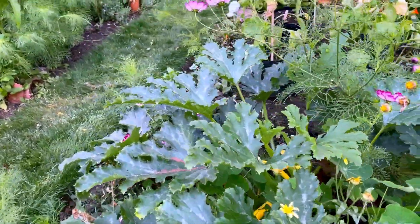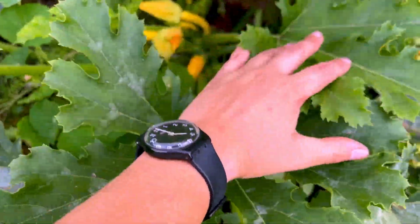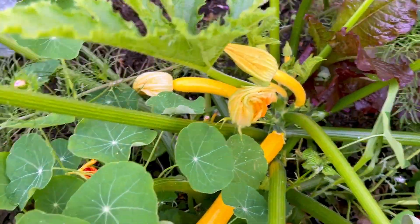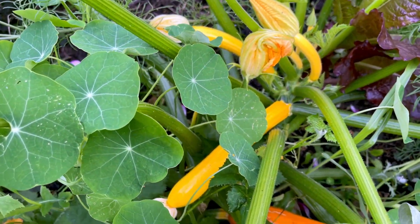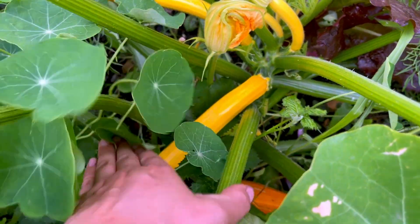And then my courgettes, which have been doing really, really well. We're in the glut season now. And look at that, I've got another one to pick and 3 more on the way, and this is a variety called Banana.